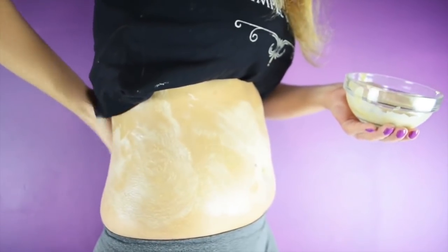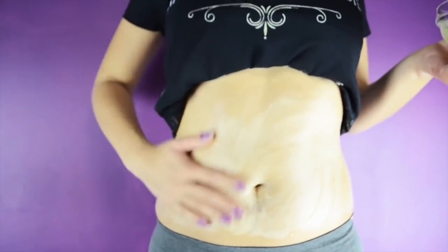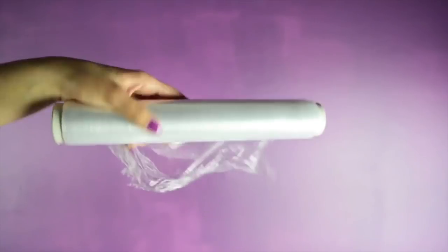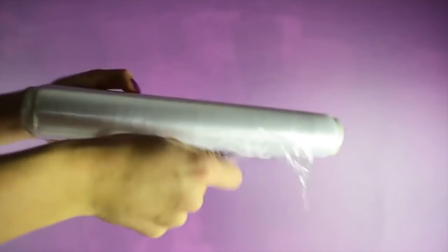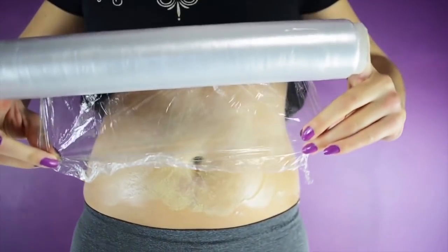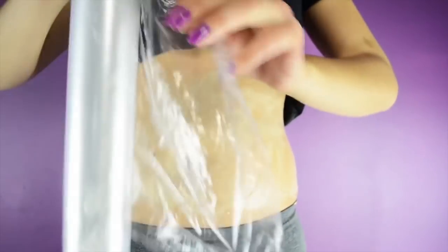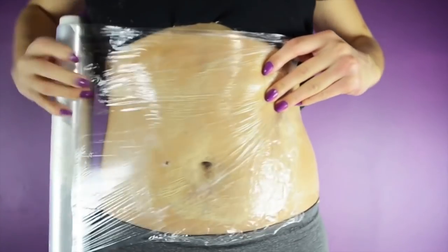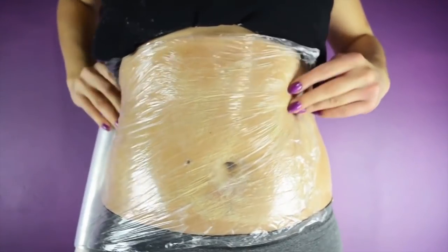Next, we're going to wrap the area that you've applied lotion to with cling wrap or plastic wrap. You can find this at any local store or even your own kitchen. Don't wrap your trouble spots up too tight, since you'll be leaving it on for an extended period of time and don't want to get too uncomfortable.